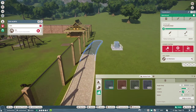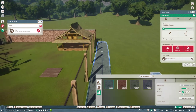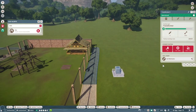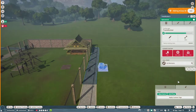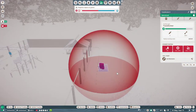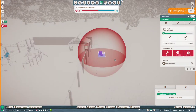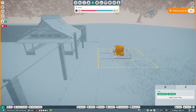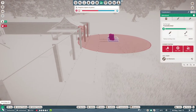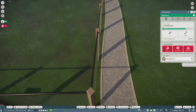I would say that's far enough. Then we'll go staff. Go ahead and move this guy over. And how are we looking on negative impact? These things snap funny over here. Whatever. This path is crooked. Crooked! Oh well, it adds character.